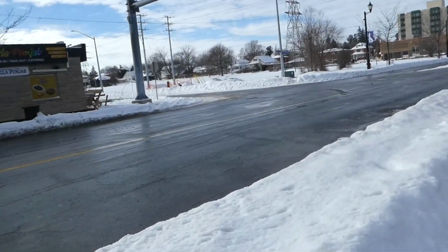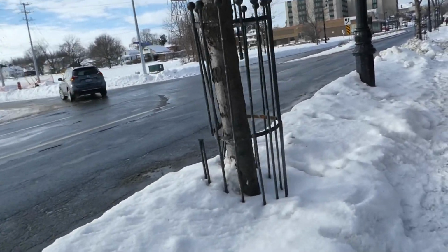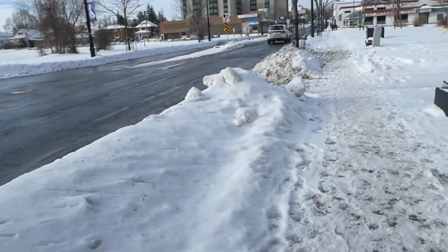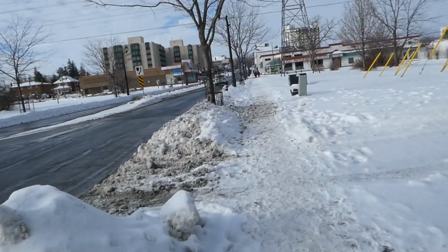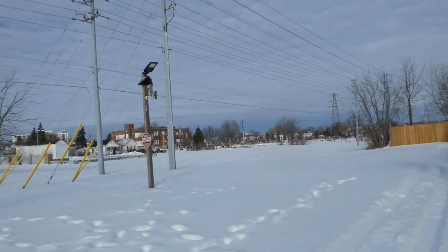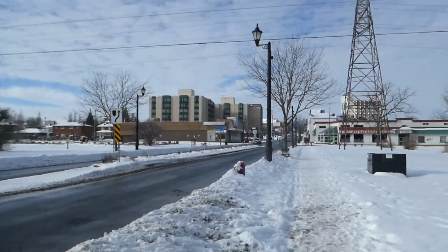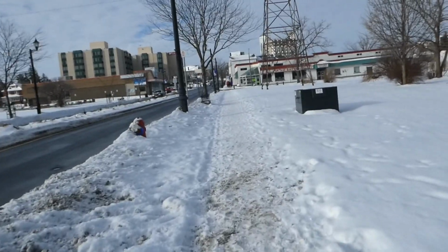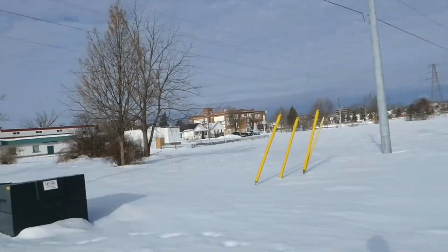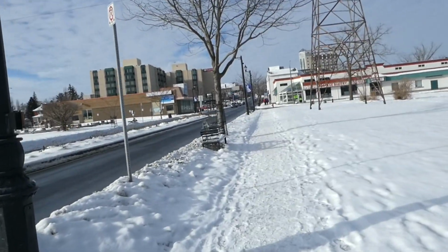Not sure how many American plates they'll spot here because I think the border is closed. Not only that, this region got so much snow, even Buffalo and Fort Erie, that area. Oh my God, it got like 70 centimeters of snow, way worse than here, and it prompted travel bans. Like nobody can get out of their homes in Buffalo and Erie County. So I feel for you guys. That's what you call a blizzard.